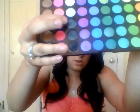Now with the flat shader brush like this, I'm going to be taking another one of my 120 palette colors, and if you want to, you can use the really darkest black, which is a matte black right here. But I don't really want it too dark today, so I'm going to be using this. It's not glittery, but it's shimmery, and it's a dark gray. So just tap on a little bit of it, tap off the excess, and apply it all over your lid where you applied that cream eyeshadow, and bring it all the way up to your crease.